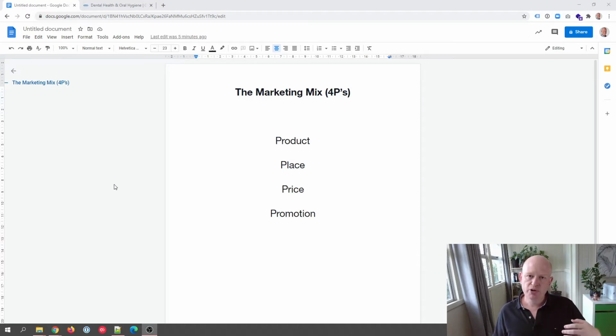If we price our product too low, people will perceive that the quality isn't good enough. If we price our product high and the quality is low, for example, people just won't repurchase. And price is a very big indicator to people of quality. So keep that in mind. Promotion, obviously, is how do we promote our products and so on.